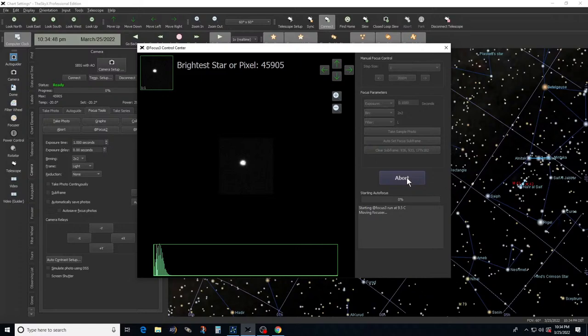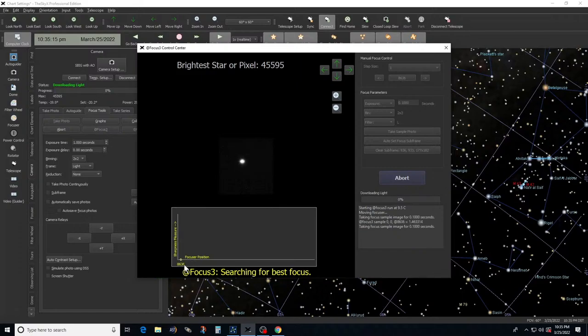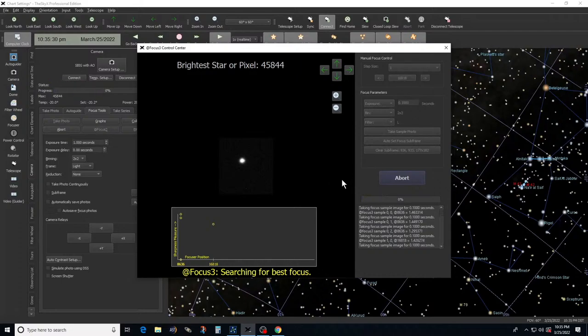So now I'll start taking a series of images and looking to achieve the best focus. The first thing it's doing, if you look up here, is moving the focuser to a suitable starting position, taking a picture. It takes three pictures, basically averaging them, to compensate for variation. Then it moves the focuser a certain amount and takes three more pictures.